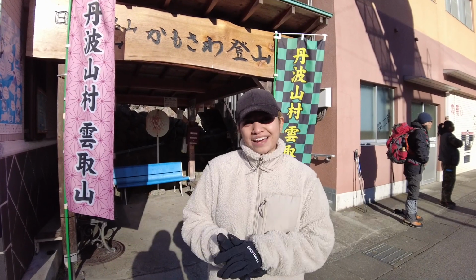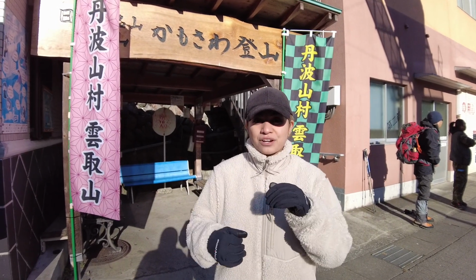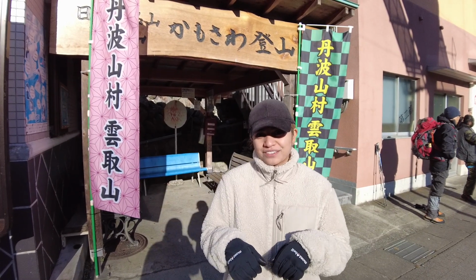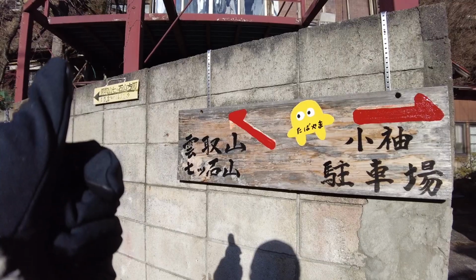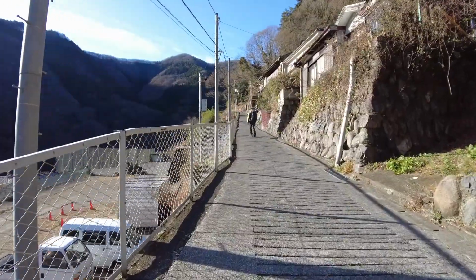It was a really pleasant ride and you get to see the very beautiful Okutama Lake. We are now at Kamosawa bus stop where we just got off, and this is the starting point to get up to Mount Kumotori. Anyway, let's start climbing. Well, walking for now. Walking uphill.